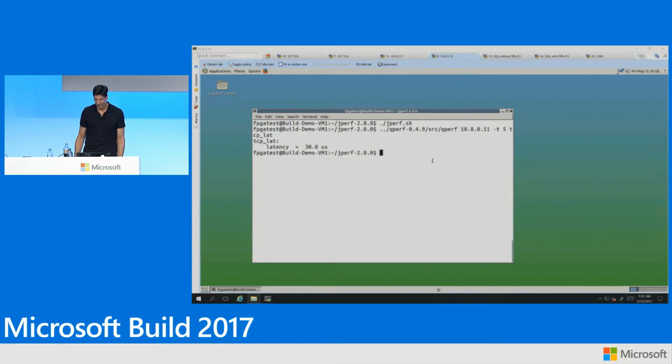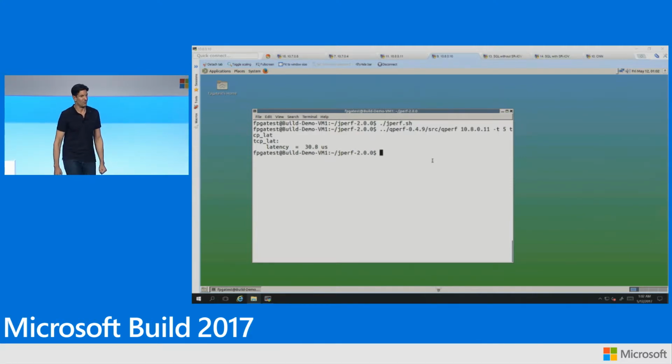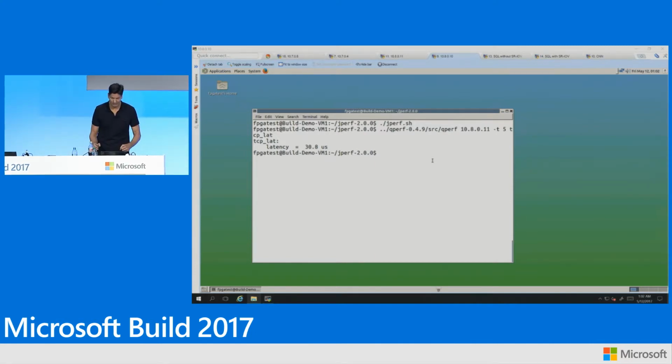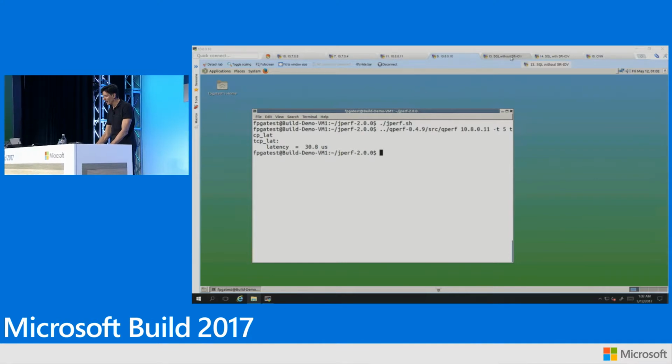Drum roll, 30 microseconds. So roughly a 5x, 6x, somewhere in the neighborhood of 5 to 10x reduction in latency. And if you want to get any lower, you're talking about dedicated network wires and RDMA. And so this is over pure Ethernet, just with offload from the CPU into the FPGAs. But you might be saying, hey, Mark, all right, so that's a nice synthetic test.